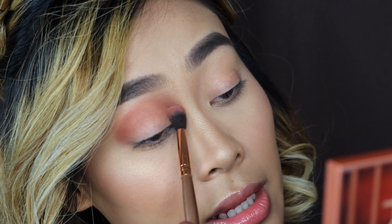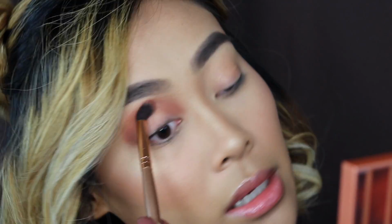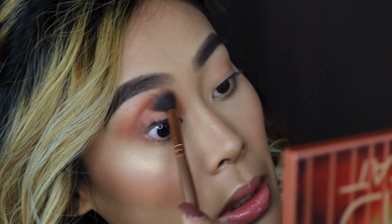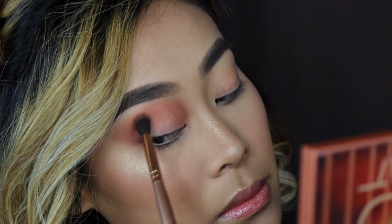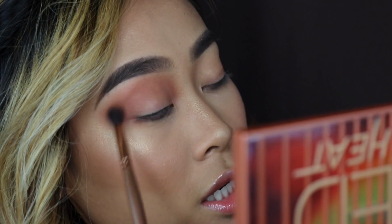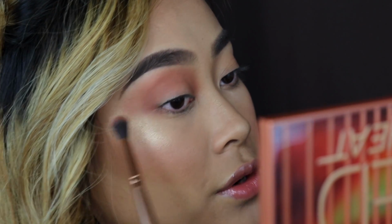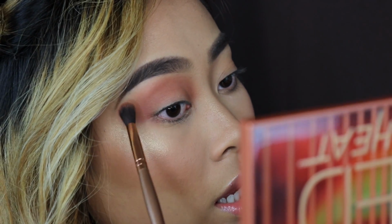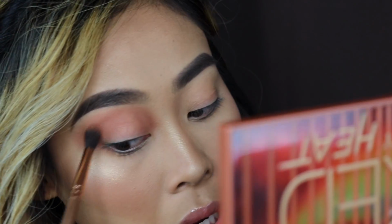And I'm going to just lightly dab that on first and blend it all out, taking the color a little further past the corner of my eye.